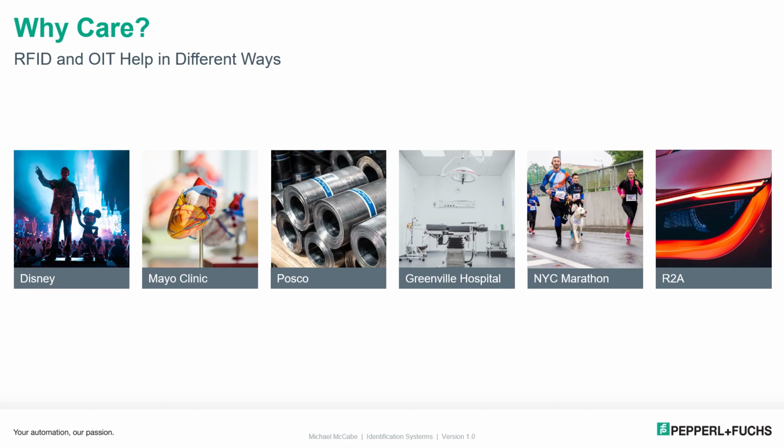Next is the Mayo Clinic. Apparently, there's a need to track tissue. I'm not a medical person, so I don't know more than that, but I do know it saves them around $2 million annually. POSCO does the same thing, but tracks steel components, saving almost $17 million every year. And next, the Greenville Hospital benefits from RFID by finding expensive assets that are misplaced. Also, it helps alleviate their staff from doing mundane tasks. They save around $30,000 a year.